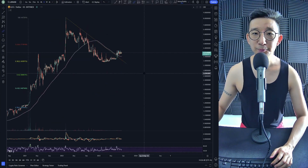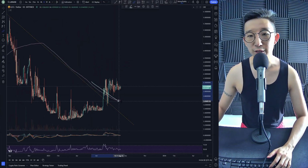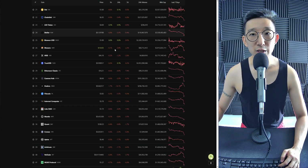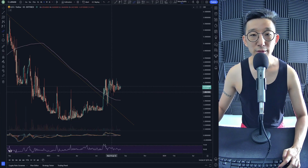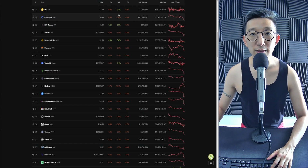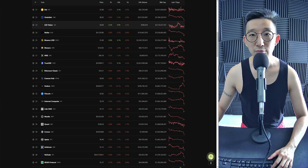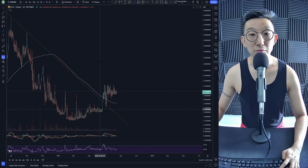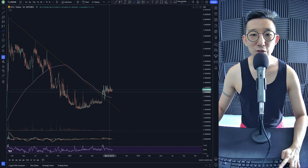Leo USD. Leo USD is already out of the skinny pink line. So could this be an outlier? Everyone is actually turning red. But could this be an outlier for Leo, as Leo hits higher? Look at the past 24 hours. Only stable coins are green, green, green. Leo is not a stable coin. You see that? Do you see that?